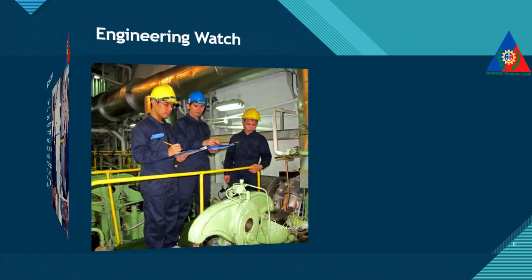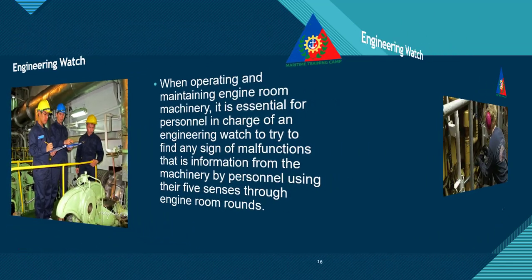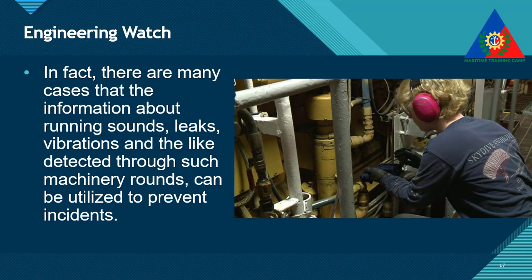Let us now go to engineering watch. When operating and maintaining engine room machinery, it is essential for personnel in charge of an engineering watch to try to find any sign of malfunctions, that is, information from the machinery by personnel, using their five senses through engine room rounds. In fact, there are many cases where the information about running sounds, leaks, vibrations and the like detected through such machinery rounds can be utilized to prevent incidents.